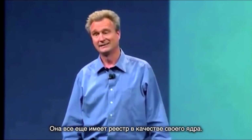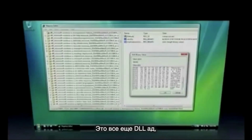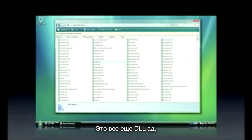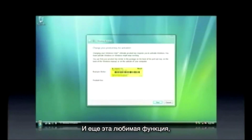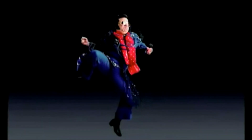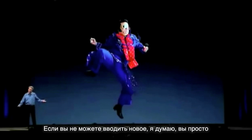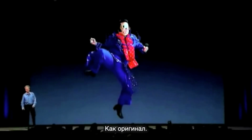It still has the registry as its core. It's still DLL hell. And it has this well-loved feature that's called activation. If you can't innovate, I guess you just imitate, but it's never quite as good as the original.